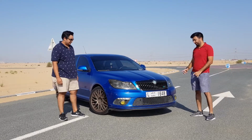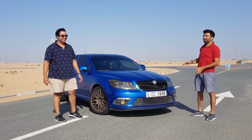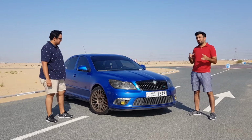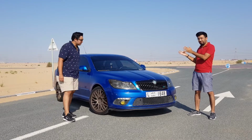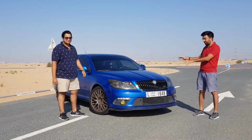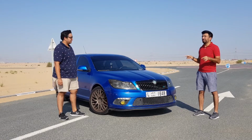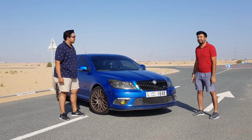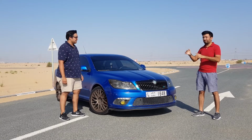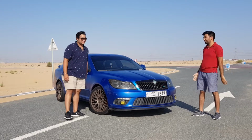But today is about this car. If you've been following my social media, you will know that I've posted a few pictures and videos of this car, and people were really wanting to know what it was about, because this is a Skoda Octavia VRS, a 2010 Skoda Octavia VRS. Even in a few of my Lexus videos, this car was just flying by because he was always assisting me in the shoot.